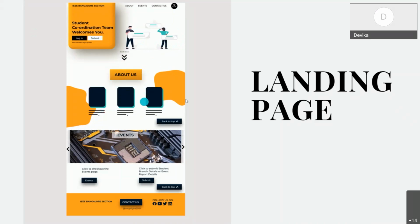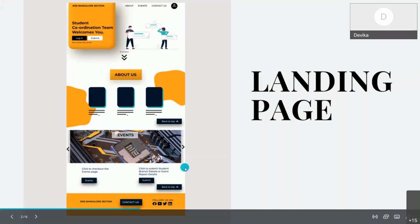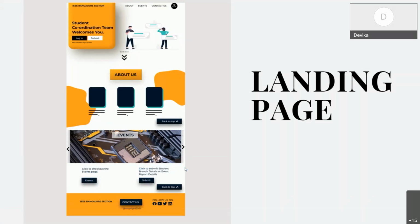In the PDF, they told us we are not supposed to use placeholders, so I did not include any information as such, and that's why I just wrote these blanks as content and this picture for the images. Then below that, you have the events page. This will be like a slideshow, which will just show the picture of the event and not many other things. Here I've written, click to check out the events page, and this button will take you directly to the events page. Again, a call to action is important in every step, so I placed it here as well, saying click to submit the student branch details or event report details.